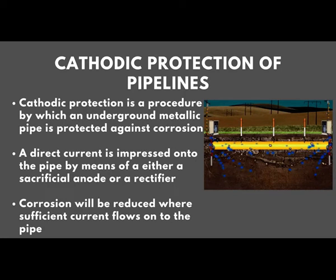So, how to avoid the pipeline corrosion, or how to take care of the pipelines, especially when these pipelines are buried? One of the popular techniques is by way of cathodic protection of the pipelines. Cathodic protection is a procedure by which an underground metallic pipe is protected against corrosion. A direct current is impressed onto the pipeline by means of either a sacrificial anode or a rectifier. Now the corrosion will be reduced where sufficient current flows onto the pipe.